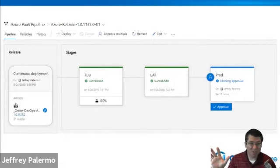This is as simple as it gets. You're never going to be shorter than this. And it's a four-step process. Your integration build, you push the artifacts into Azure Artifacts so that they're available. You deploy the TDD environment, and you see the 100% test automation. And then we deploy to the UAT environment, and then deploy to prod with approvals.